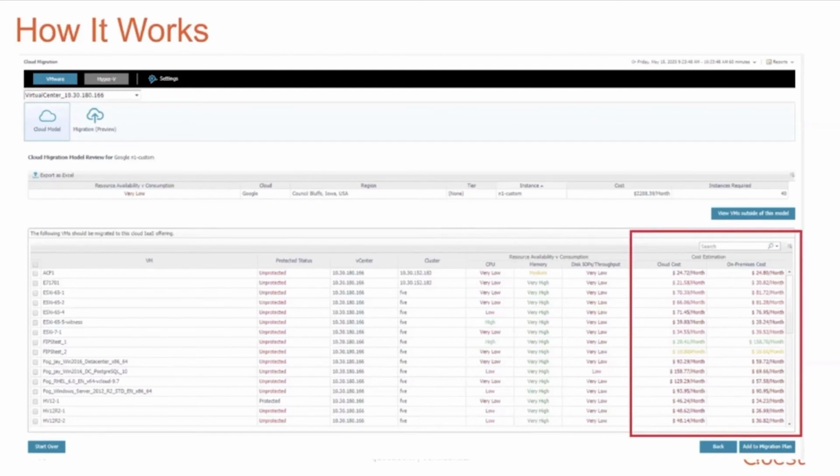You can look across and you can see the cost of these things. So you can compare the cost on premise to the cost in the cloud. You'll notice our nice green one in the middle here is significantly less expensive in the cloud than it is on premise.